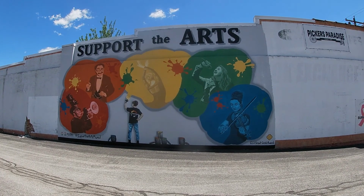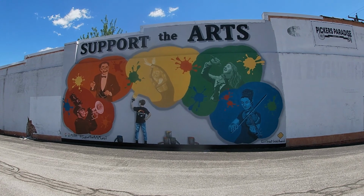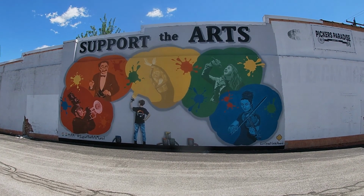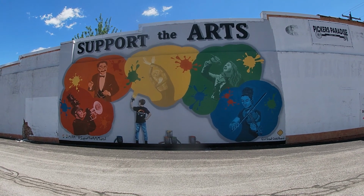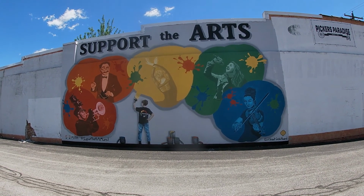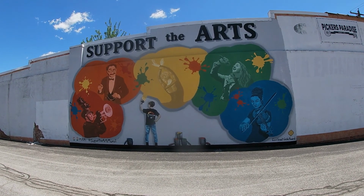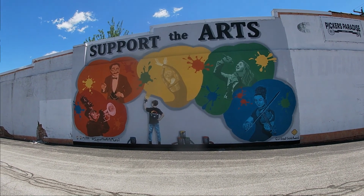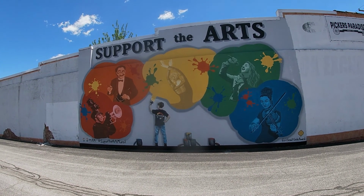She started it on a Sunday, getting the layout on the wall. She completed it really quickly. I don't remember the exact time frame, but it didn't take her very long, and there she is in the mural. I think that is amazing, and it covers all of the different arts aspects that you will find being supported in the Marion area. I think that's awesome.